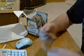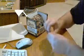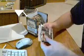Next pick, the rookie for the Giants, Chad Jones. Chad Jones rookie for the Giants out of $9.99. Have an insert for the Cardinals. Beanie Wells insert for the Cardinals. This one's not numbered.